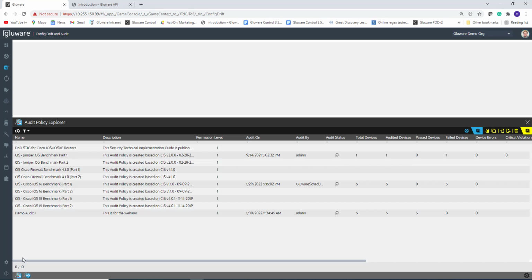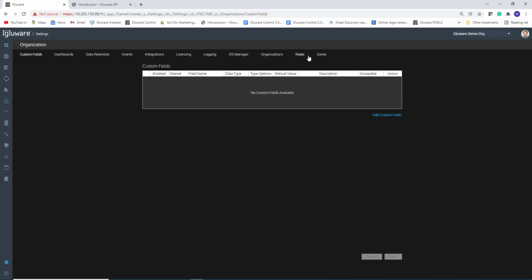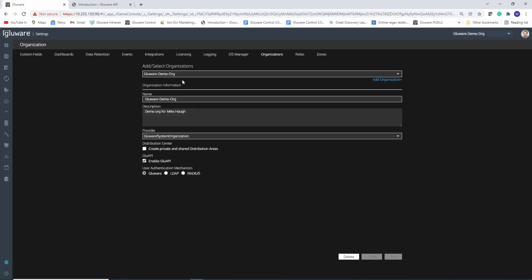So the first step in working with the GluAPI is turning it on. You go into settings and into your organization settings, and under organizations, you have to ensure that the GluAPI is enabled.